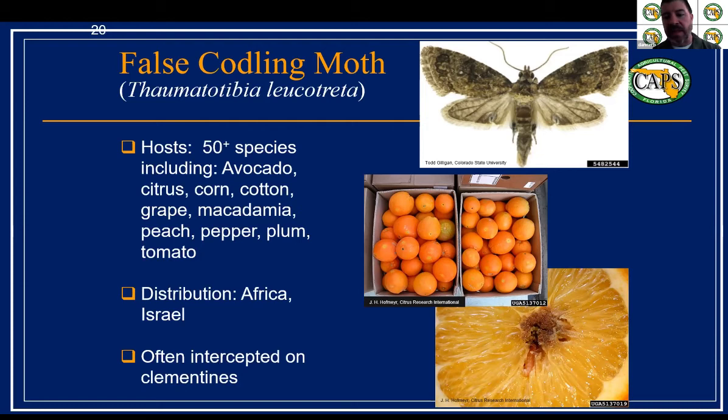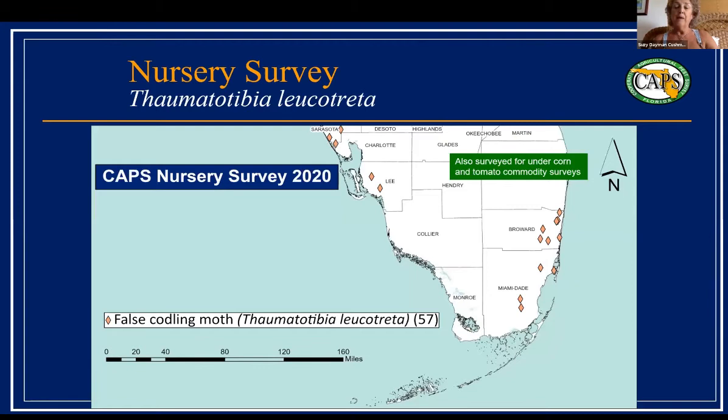I had a question about the Helicoverpa thing. Is the native one that you can't determine the difference, is that also a pest to those vegetables or not? It is considered a pest.